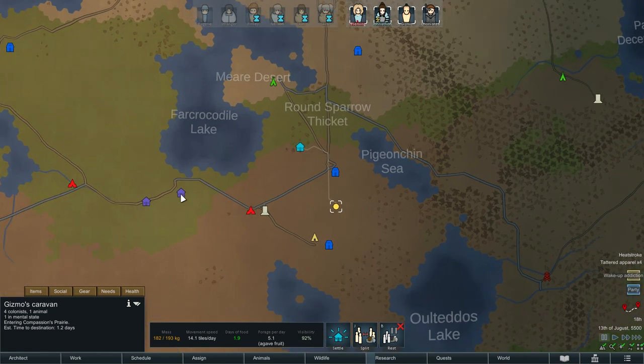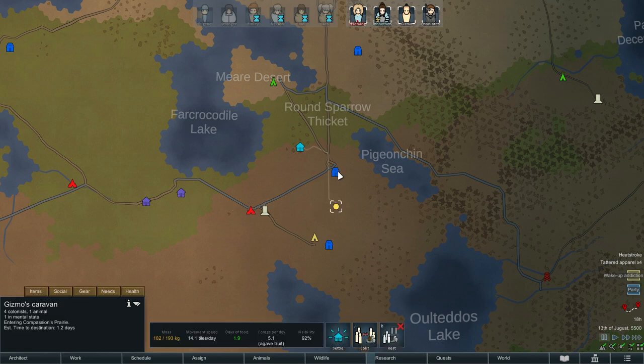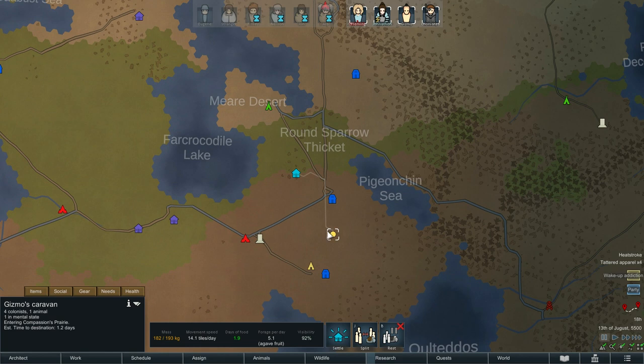Now, if the town was the purple one, so if they're neutral or in a plus, they would trade with us. But I think the only option that we're going to get here is to fight with them, which is not really what we want to do. So we will just carry on back to base. We are going past them.